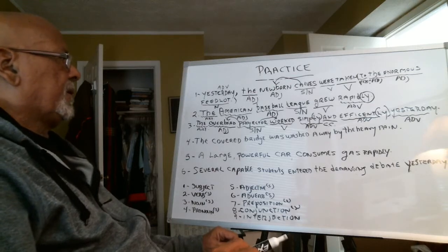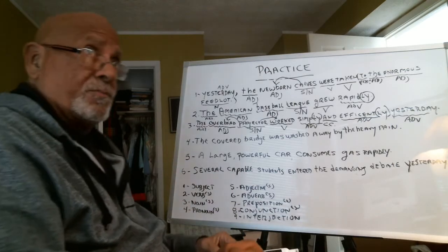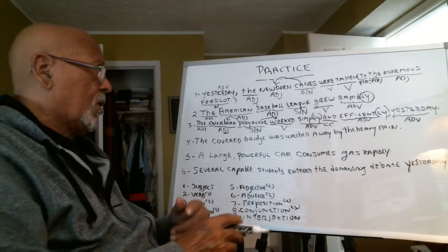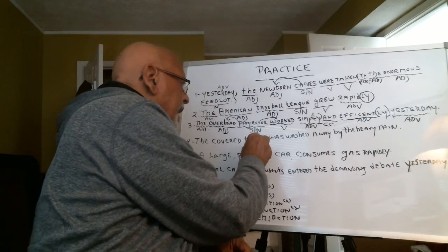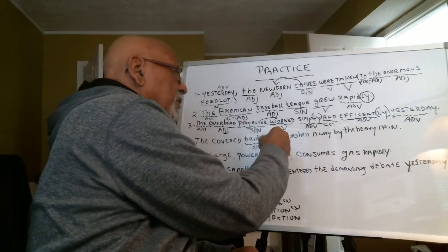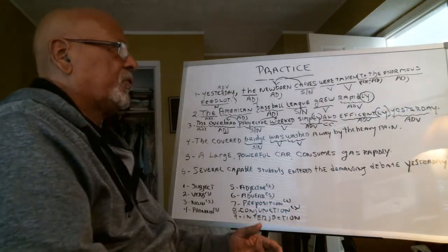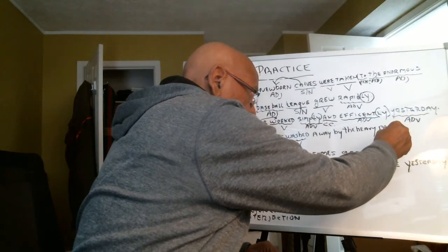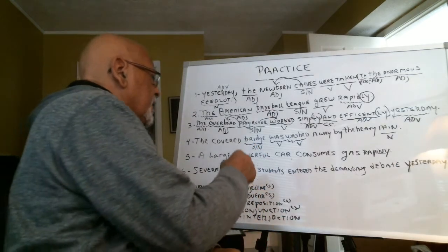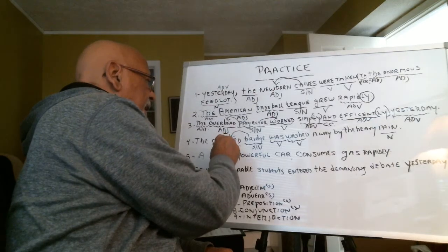Next sentence. The covered bridge was washed away by the heavy rain. So what are we talking about? We're talking about the bridge. Subject noun. Now we look for the verbs. Was, so always going to be a verb. Washed is going to be a verb. We look for nouns. We have a noun here, rain. So let's go to the first noun, which is the bridge. It's the subject. Which bridge? Covered bridge. Adjective.